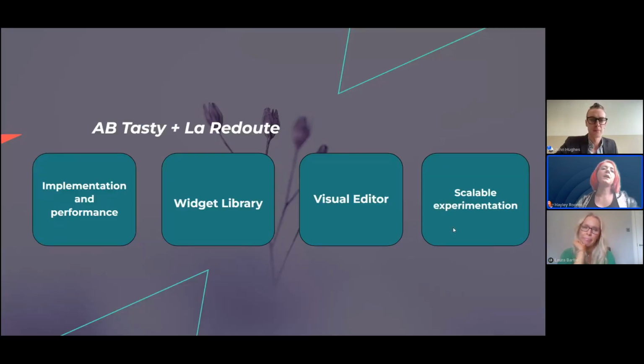Yeah. In terms of how we roll tests out for Redoute, we don't often use the visual editor. We do code implementation, and that's built into the site. So we try and stay away from the visual editor just in terms of QA testing and dev builds. It just seems to work better with Redoute because of the amount of tests that we are actually running at one time. So it just allows us to scale it up a lot better. So that's the reason we do the code side rather than the visual editor.